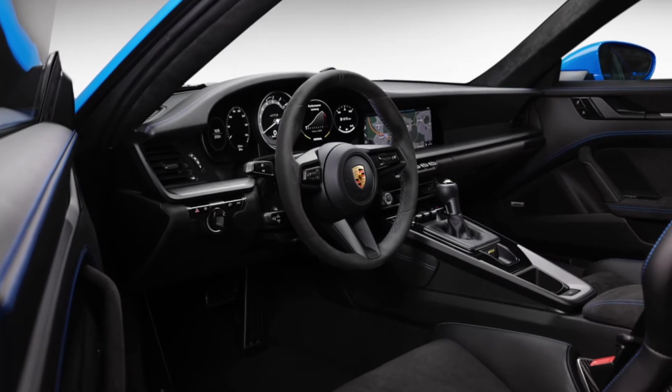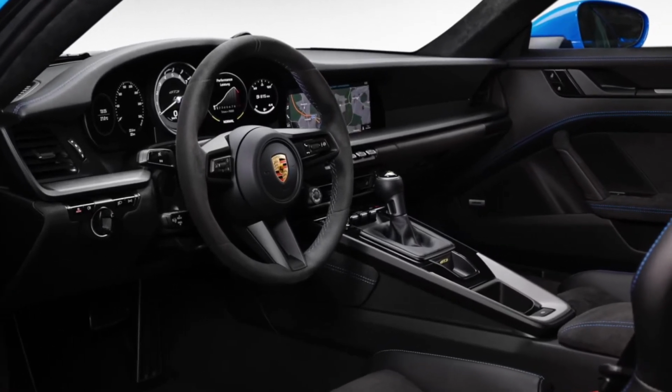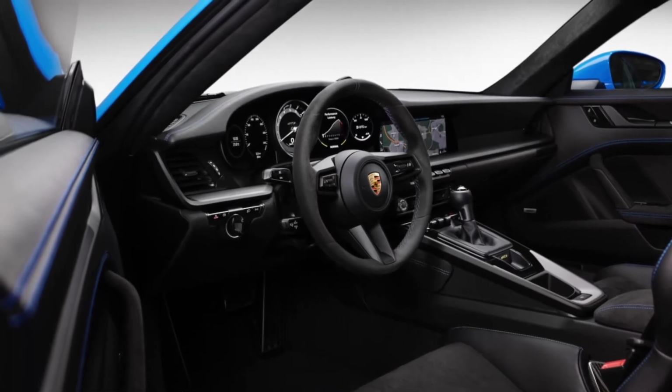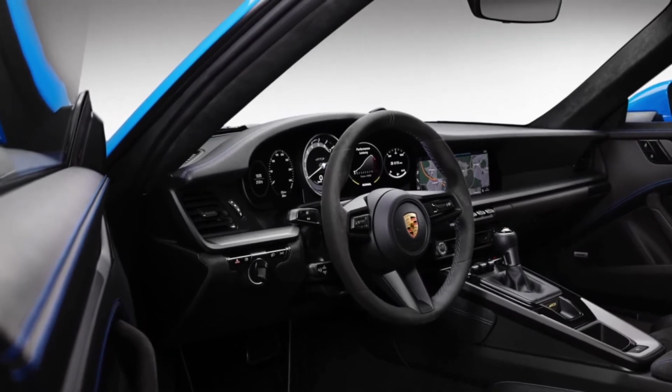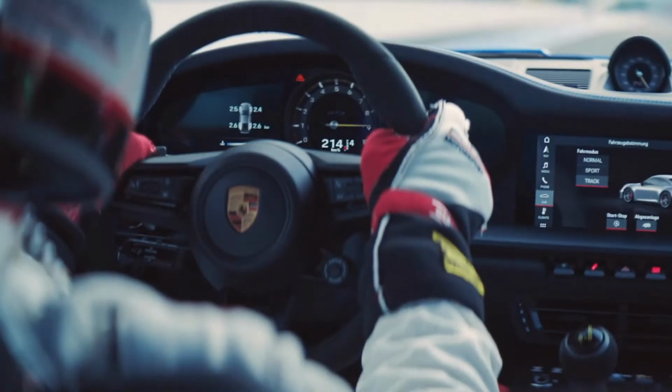Now these also allow air to pass through the car more efficiently, which allows for a better track experience. Now the interior of the new GT3 remains largely similar to all the other 992 models, which is no bad thing because they have an excellent interior. You have the main infotainment system and the driver's display. But there's not saying that there are no changes. There are two key differences between this and the other 911s.